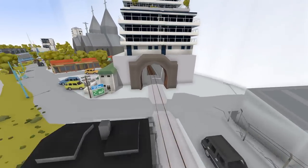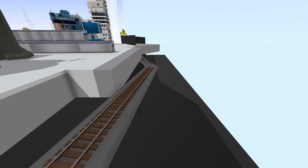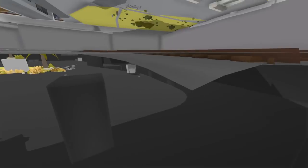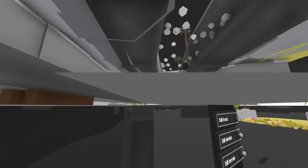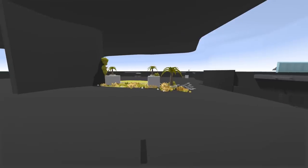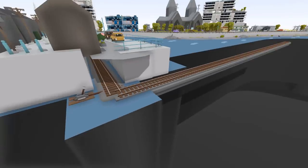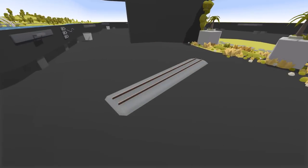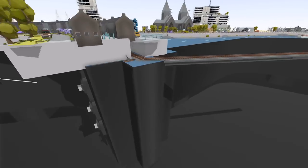Now, there is one track that goes this way, which I don't know whether it connects to anything else, which it does. No, wait, where does this go? Where does that line go to? We got like a tunnel. A tunnel to the middle of the map. That's actually really cool. So if we flick this switch, it goes over to here. That's actually really good. I like that.